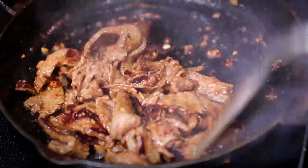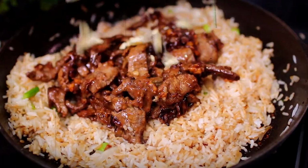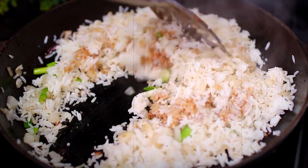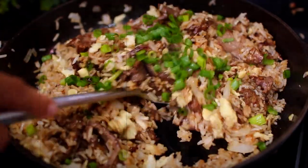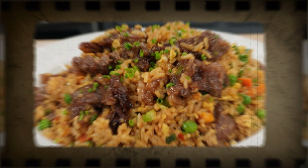Brown your beef, push to one side of the pan, scramble eggs on the other side. Add cold rice and chopped vegetables, stir-fry until hot, and season with soy sauce. This waste-reducing approach continues to help families maximize every ingredient during financial strain.